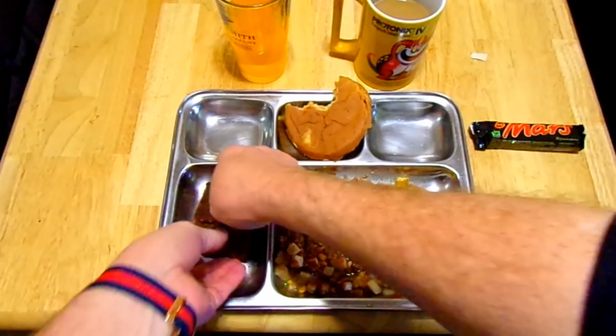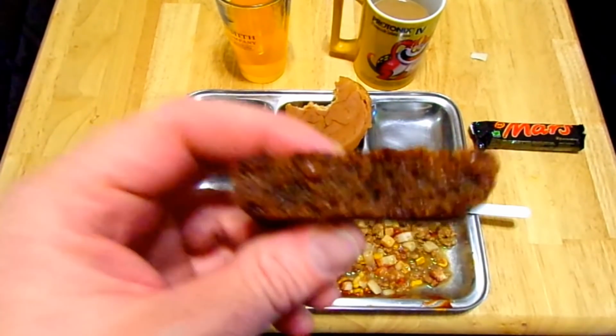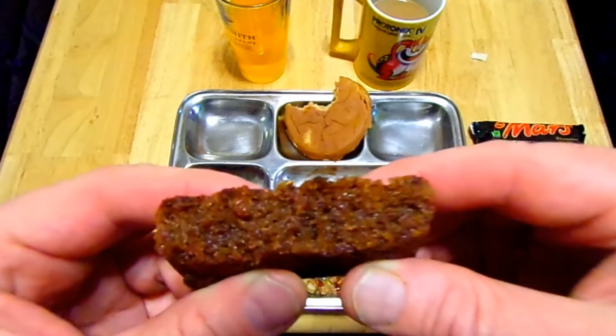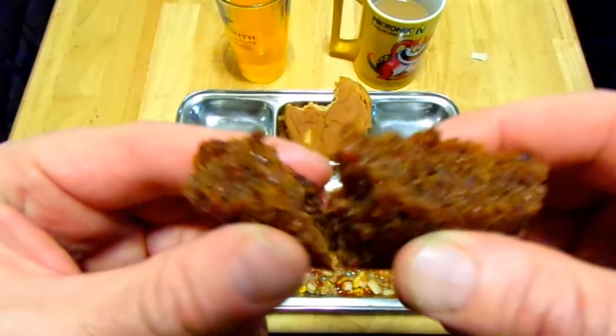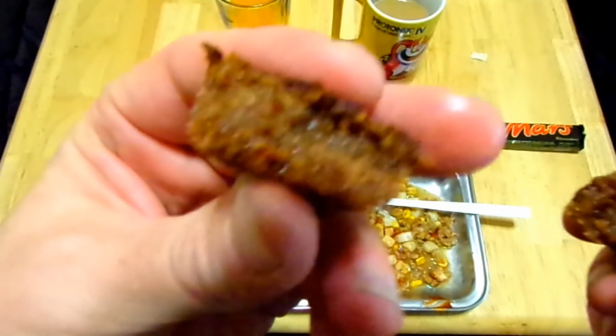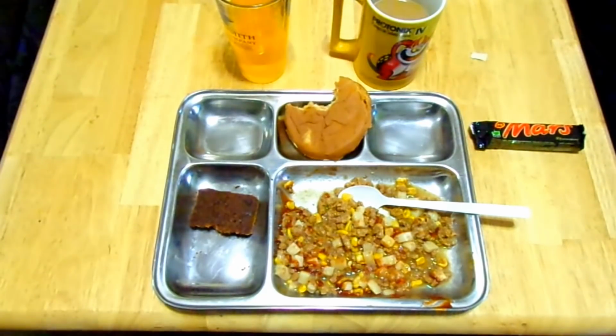I really do. I'm gonna get in on this spice cake. Oh, yeah. Look at that. It's kind of like carrot cake. Kind of like my dad's applesauce cake. It does smell chocolatey, which is weird.